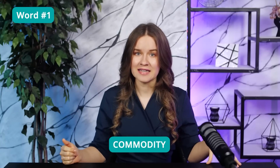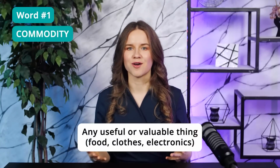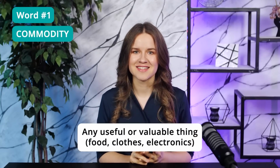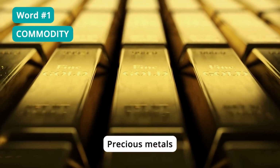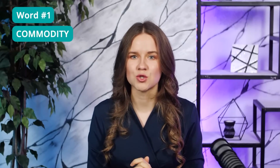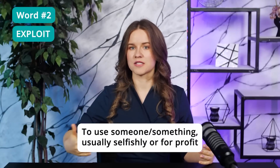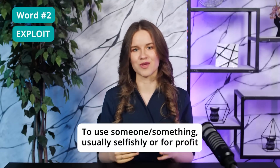So, a commodity is any useful or valuable thing, especially something that you can buy or sell, like food, clothes, or electronics. So coffee, grains, or precious metals are all examples of commodities. I've just seen this word mentioned a few times in 2 random reading passages, so it's really common for the TOEFL reading.